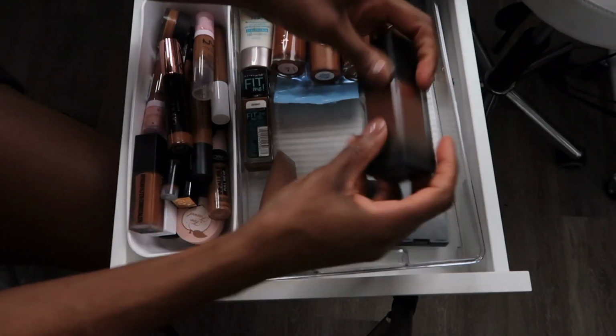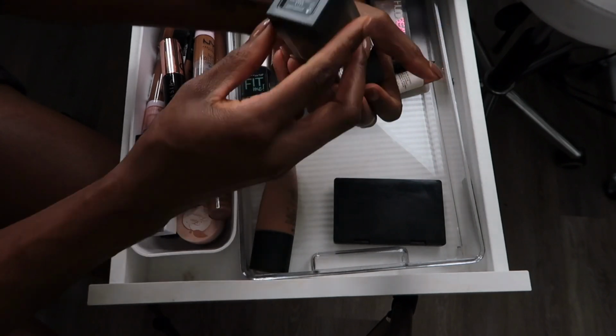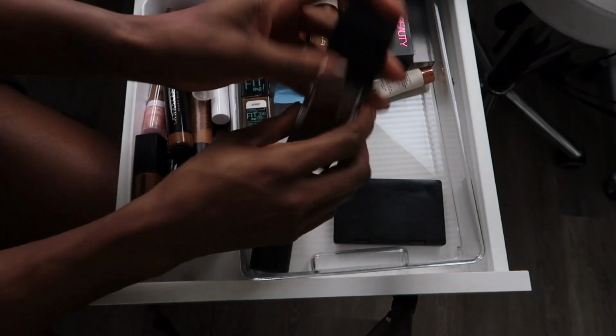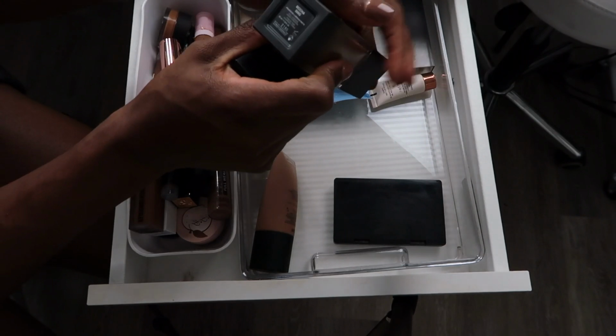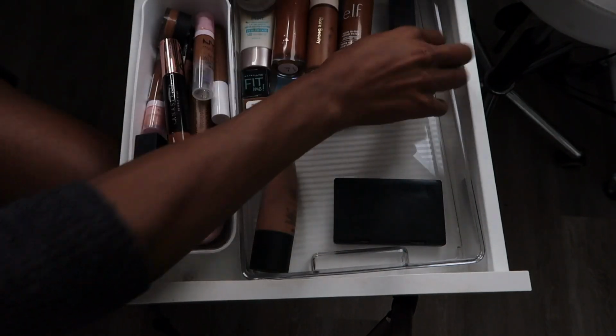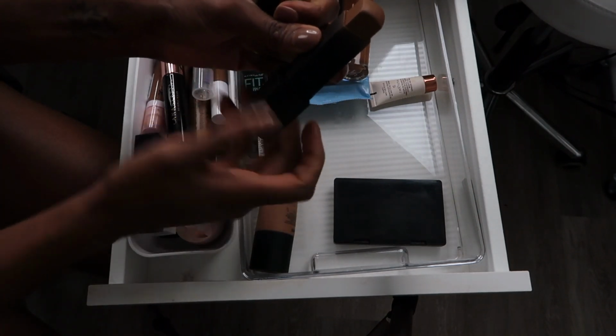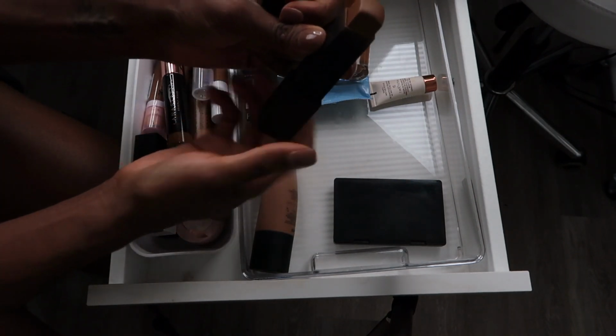So that's going to stay. This stays because that is my foundation for when I compete. Huda Beauty Matte Luminous in shade 530R. And then this is my regular shade 500G. So that stays. This stick foundation, I'm going to keep, and I can put a dent in this.